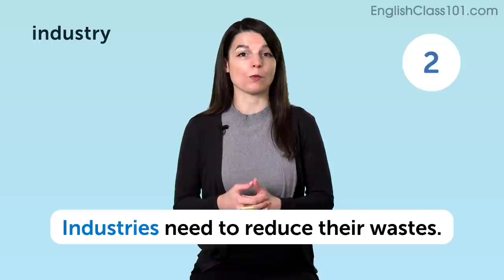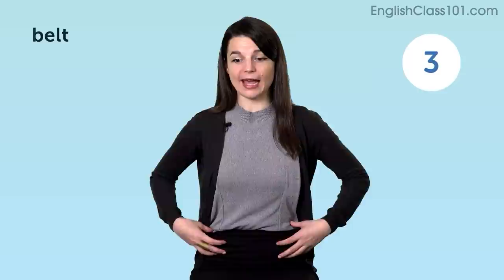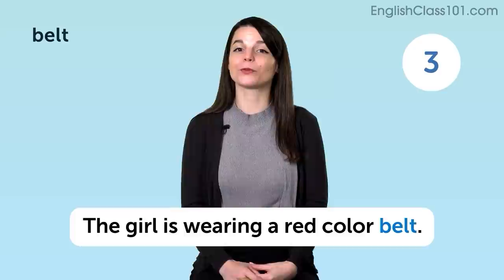Belt. A belt is an accessory. It goes around the waist and it's used to hold pants in place. It can also be used to hold dresses in place. The girl is wearing a red color belt.